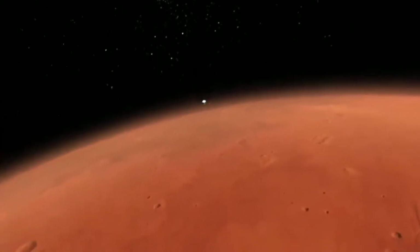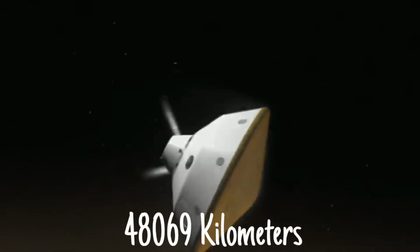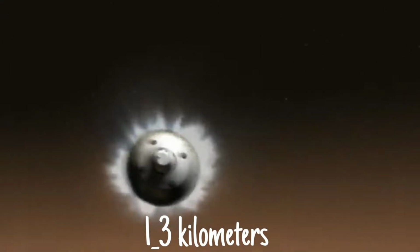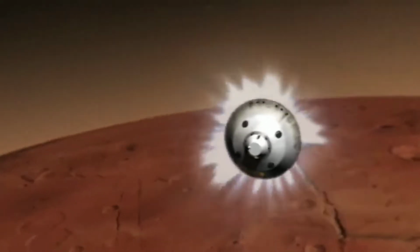The second flyover was undertaken on the sunlit side at an altitude of 48,069 kilometers in order to scan the complete hemisphere, thus connecting the two regions seen during the first encounter. Despite the low spatial resolution of 1 to 3 kilometers, the 360 photos extended coverage of the lighted hemisphere from around 50 to 75%.